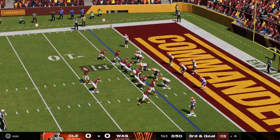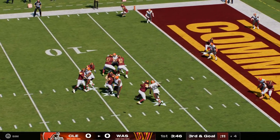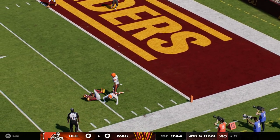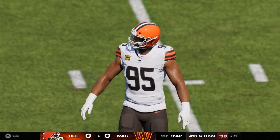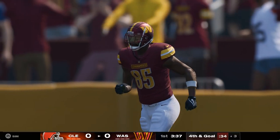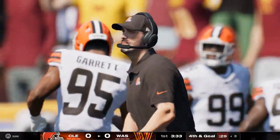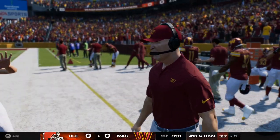So now here's third and goal. Shotgun snap to Daniels. He's got it! And this one stopped at the 3-yard line. Those little short throws, they are high percentage and certainly bread and butter, but they really run the risk of a quick tackle just like that and being stopped short of the sticks.